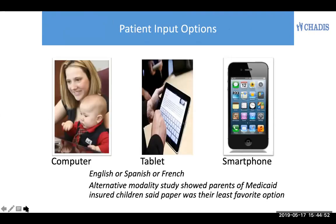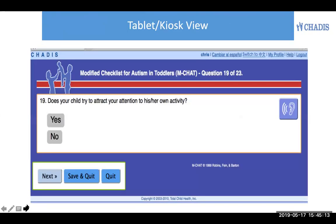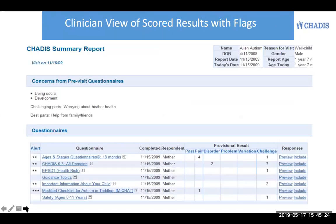Chatez can be done on any internet-connected device, and most people these days prefer a smartphone, and to use the language, English, Spanish, or French, and the results are visible to the clinician, instantly scored. This is what the Ages and Stages looks like to parents on a computer. They'd simply click these radio buttons, but it can also be done one question at a time on a tablet in the tablet view, and here's where the patient can choose their language. When they choose Spanish, the questions appear in Spanish, but the results appear for the clinician in English.